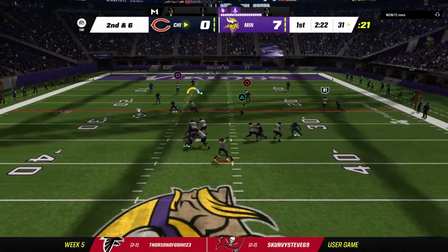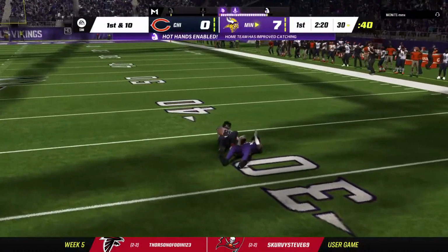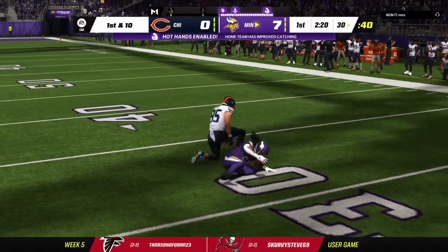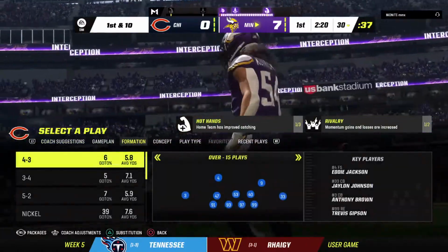Fields. And he fires one that's intercepted. Picked off by the linebacker, Eric Kendricks. And the Vikings are going to take over at their own 30-yard line.